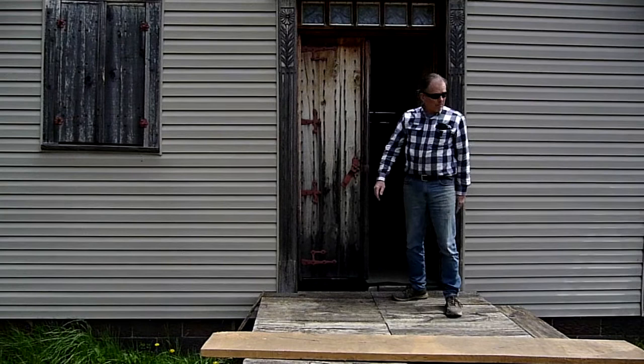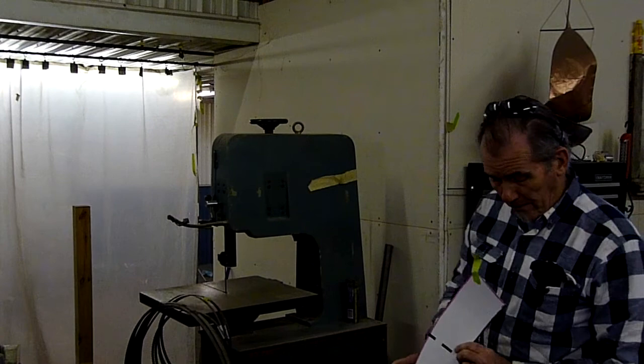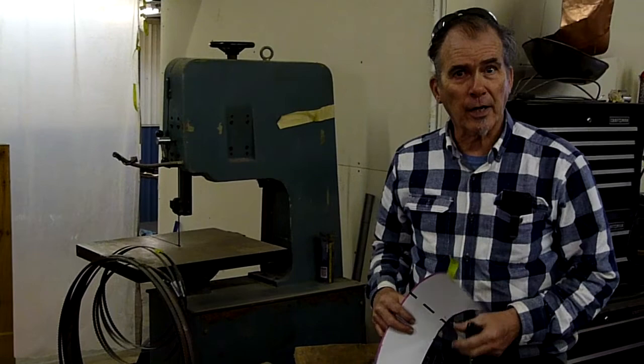The other ones in the shop. We'll head on over and start sawing them out. Okay, the other day, we went ahead and made a big diagram schematic, full size. And we said we were going to cut it out and make templates so that we could start cutting out our wood. And this is it.